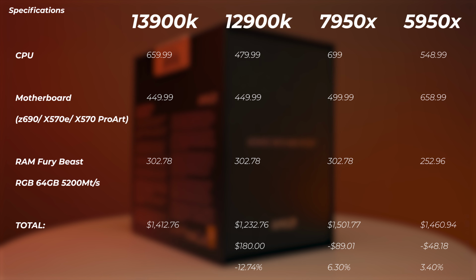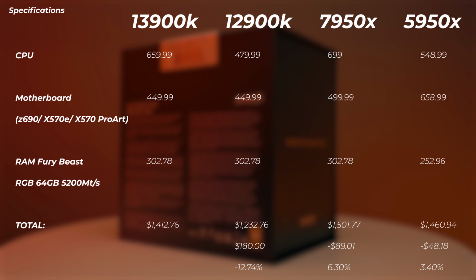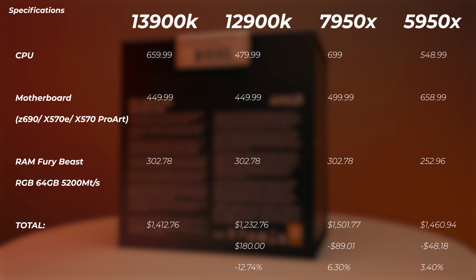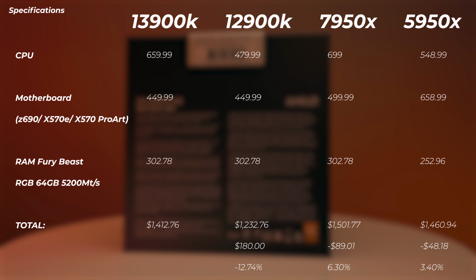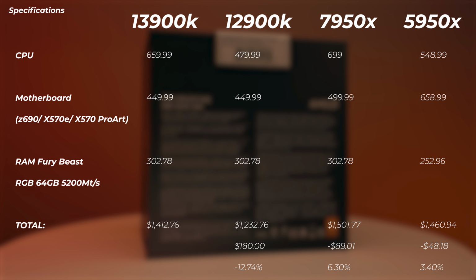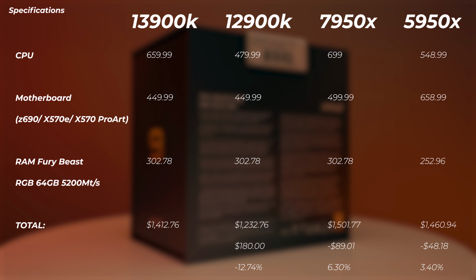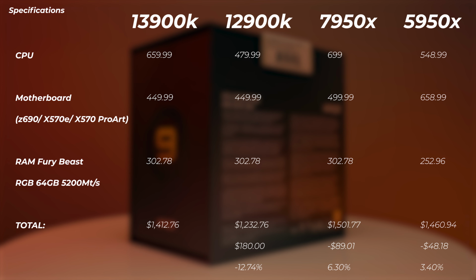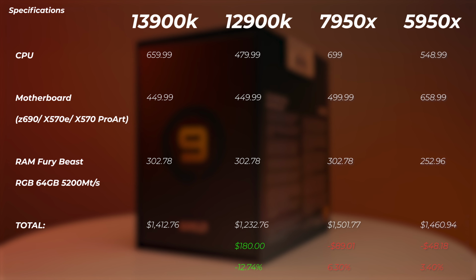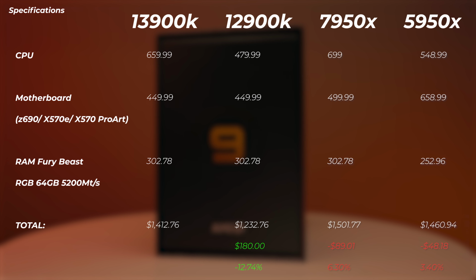So the Z690 ProArt costs $449 right now, and bear in mind there will at some point be a Z790 ProArt as well, but we'll see what the pricing of that is. There are more features, but you can easily get the Z690 ProArt as well, just so you know. But the X670E ProArt motherboard for the Ryzen 7000 costs $500, which is $50 extra. And then the X570 is actually EOL, but if you do want to get exactly the same, it's $658, which is the more expensive one just because there aren't any on the market available right now.